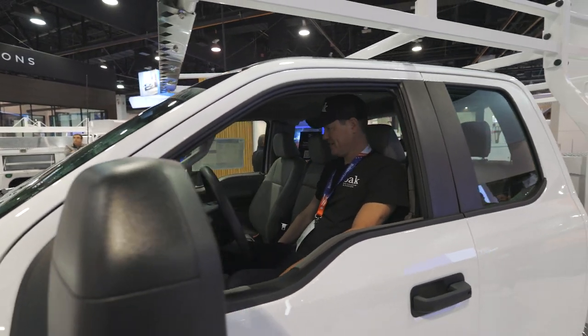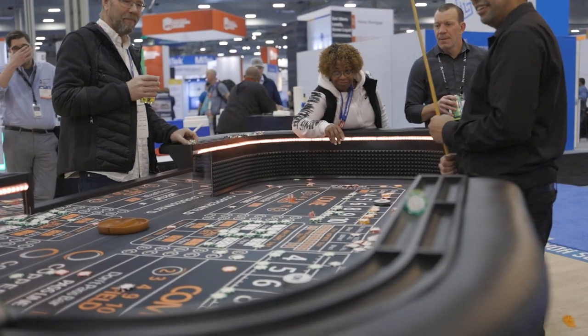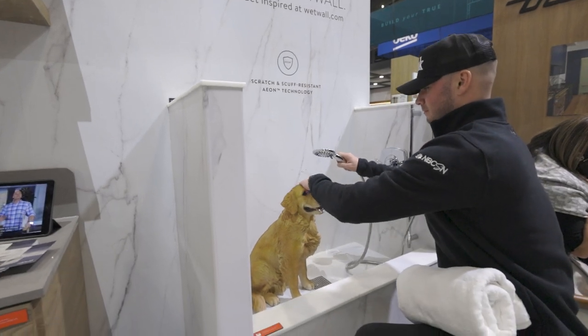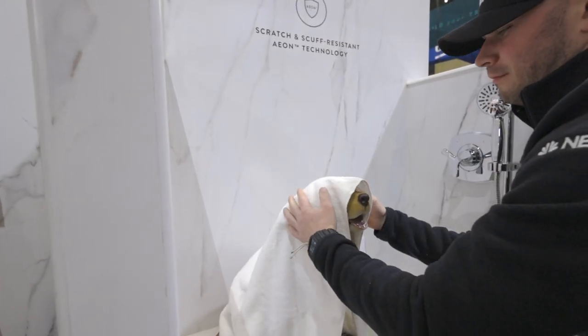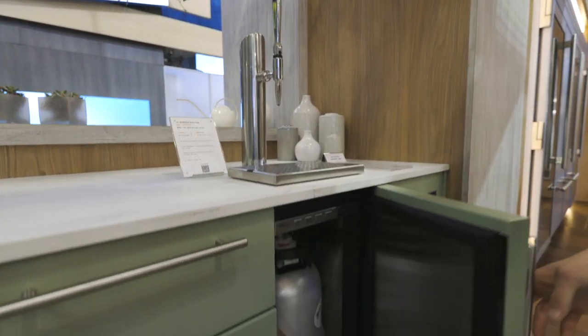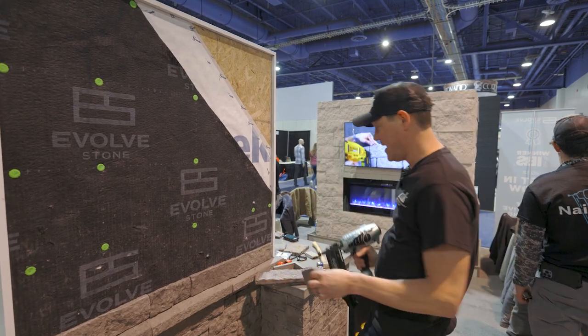Smells like a work truck. Yep, use a nail gun.